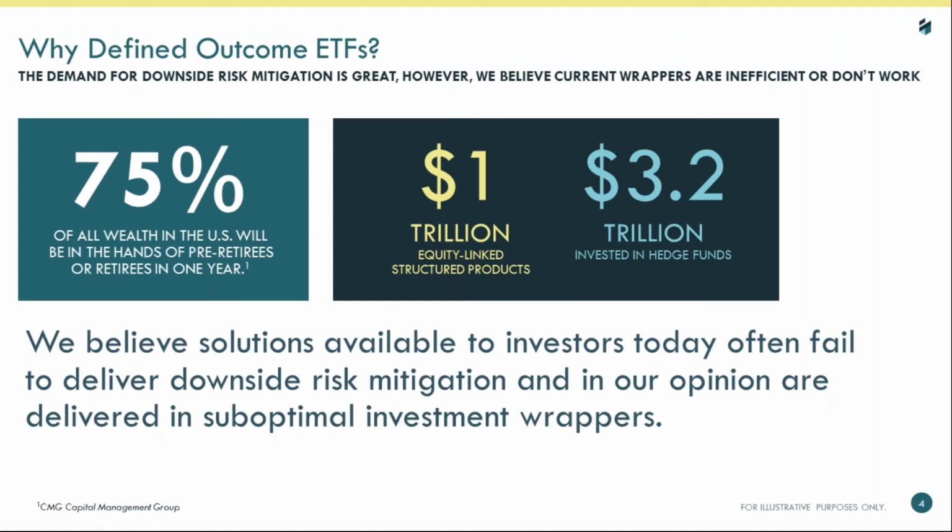And it's a reason why the space of annuities and structured notes is so large, because to get that type of payoff previous to the defined outcome ETFs, an investor would only have the option to go to an insurance company or a bank to offer or receive a payoff that had a known downside buffer built in.